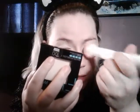I think I just need a really good color corrector with this. Not even just a full coverage concealer, I just need a color corrector. Because this is full coverage. It says it is. I mean, would they lie to you? I think I'm too fair and my under eyes are too dark.